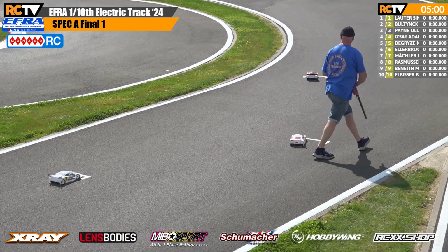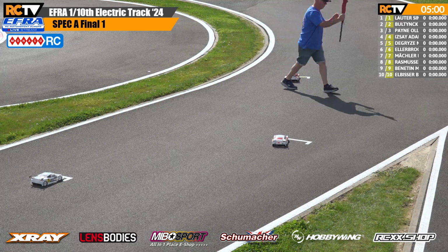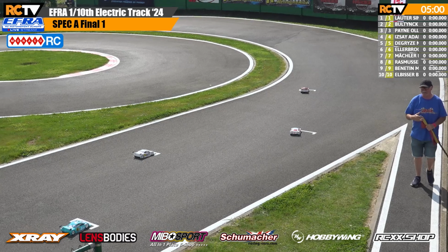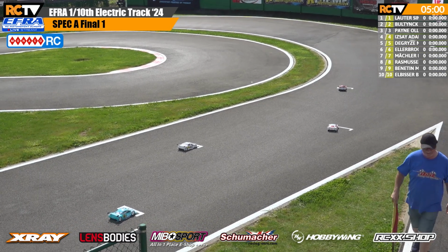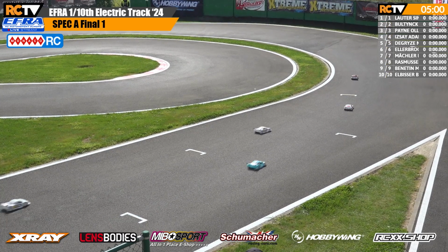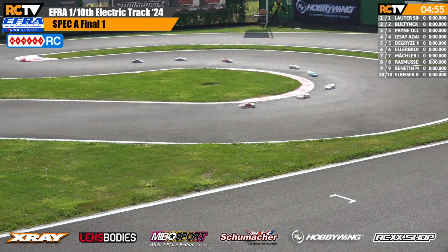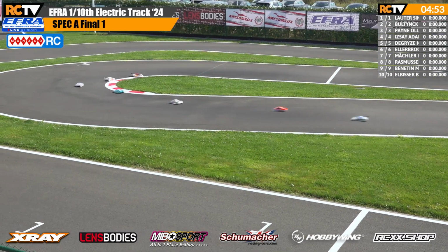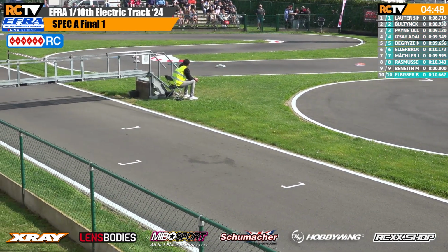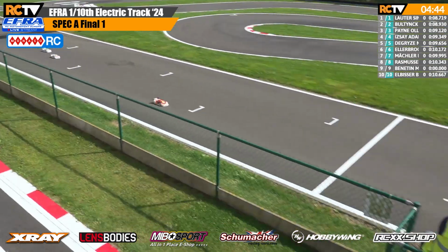Little twitch of the steering there from Ollie Payne. Chris just setting everybody's cars and into the 10-second countdown. Simon Lauter blasts away at the start of this first Spec A final. Ollie Boltink comfortably in second position. Ollie Payne in third as they come down the main straight for the first time.